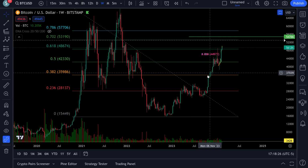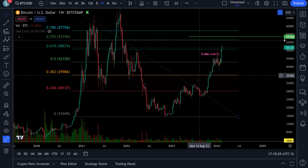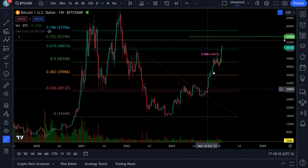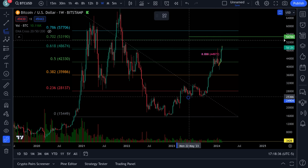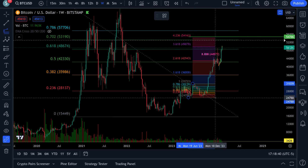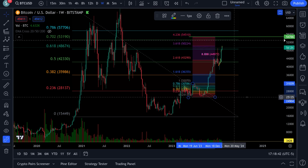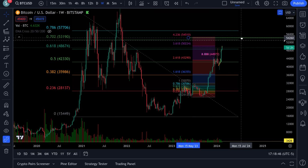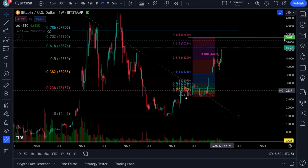Now we did a measurement yesterday on this thing. We went from wave 1 here, wave 2, wave 3, 4, and possibly a 5th wave. I'm going to go to the high, back to the retracement, which put us right up around $54,000, $54,500, somewhere up in here. That is the target for this wave here.